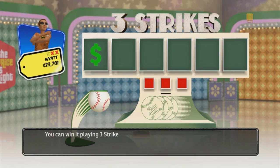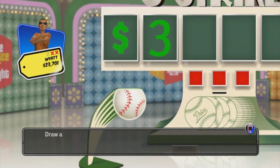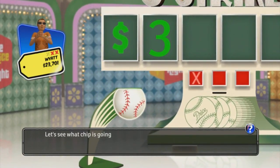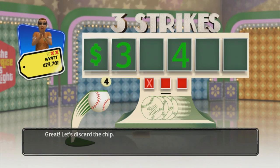You can win it playing Three Strikes. Your goal: let's put the chips in the bag. Draw a chip from the bag. Uh-oh, your first strike. Two more and you lose. Let's see what chip is going to come up. You've drawn a four. Place the number on the board. Great, let's discard the chip.